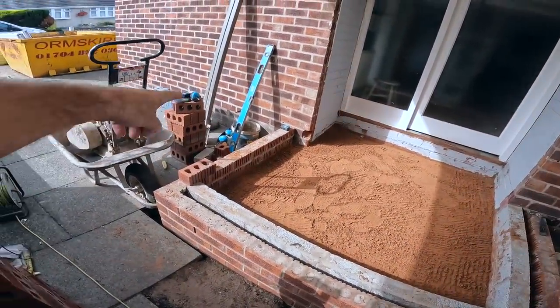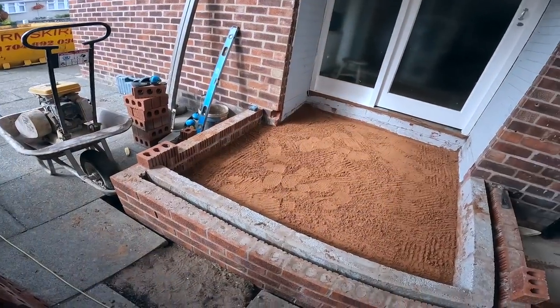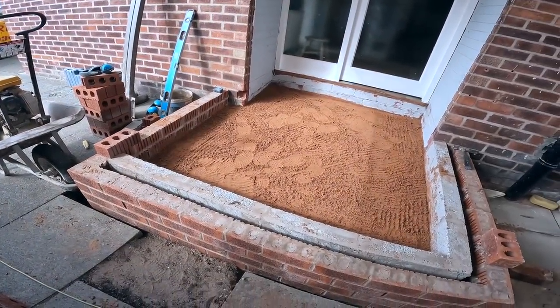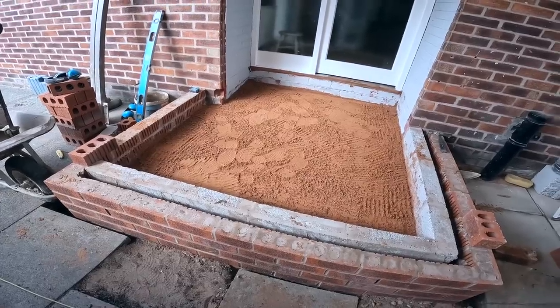We're raising up a course, but the step's going in anyway, we're just going to have to put two steps in now, rather than one. So yeah, we'll leave it there for now, and we'll get back to you when we're prepping it.